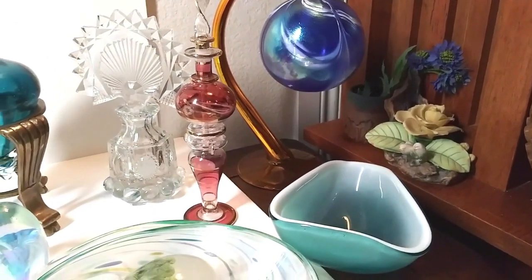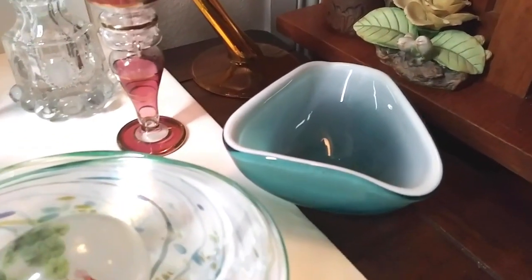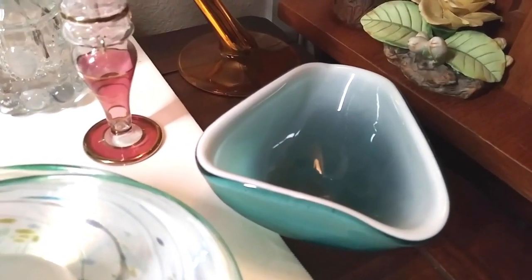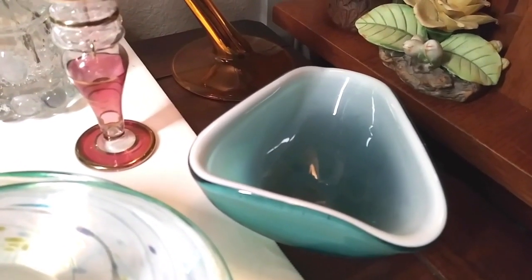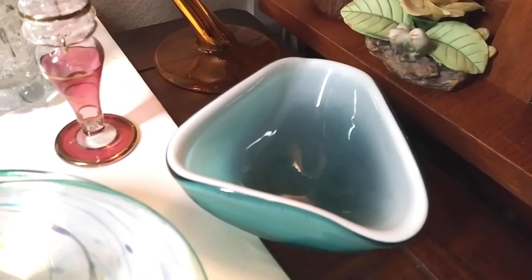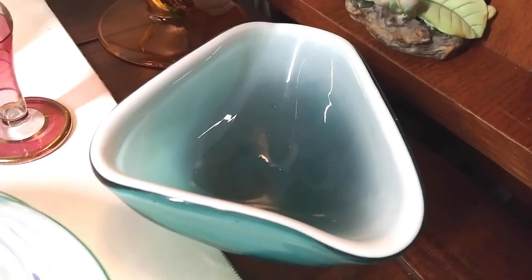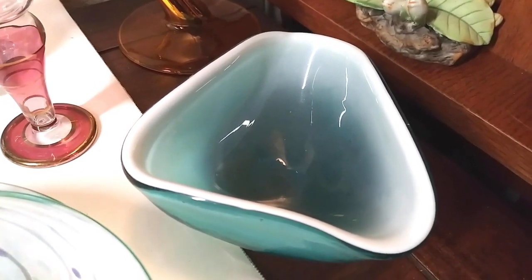Below that, I found this triangular glass bowl with a smooth bottom. It's not quite as heavy as Murano glass, so I can't say that it is Murano, but with a finished bottom, it most likely is well made. It is heavy, but just not as thick as I'm used to seeing Murano glass. So it's cased with white and blue on the outside.